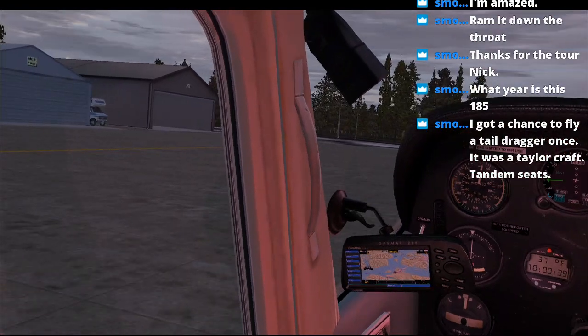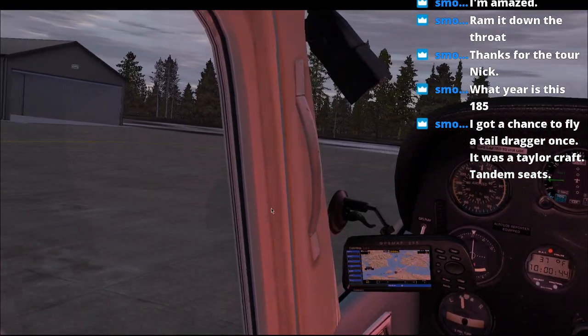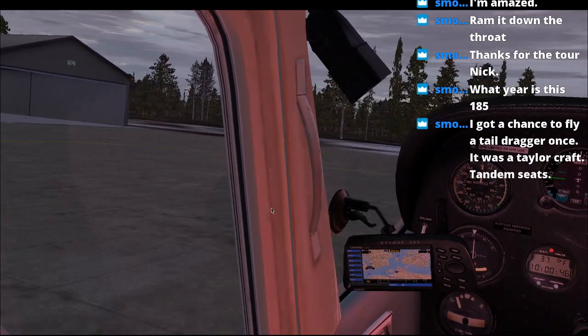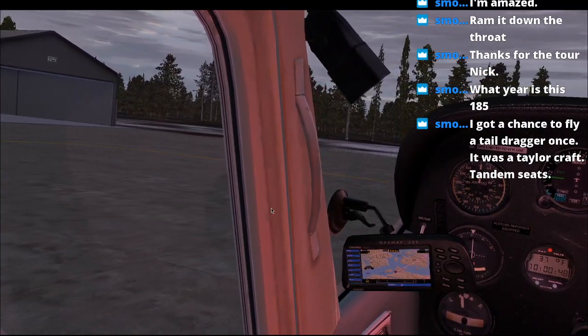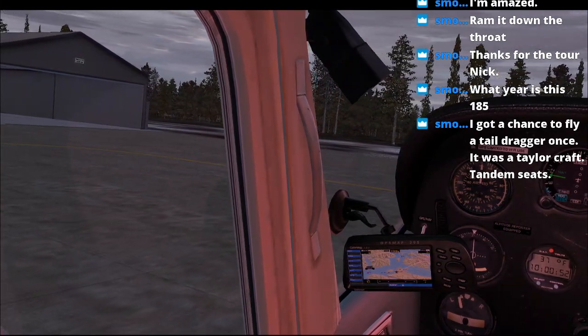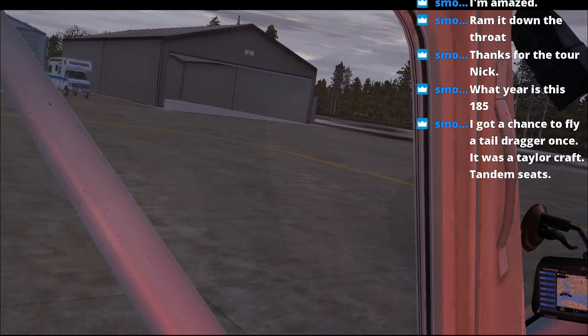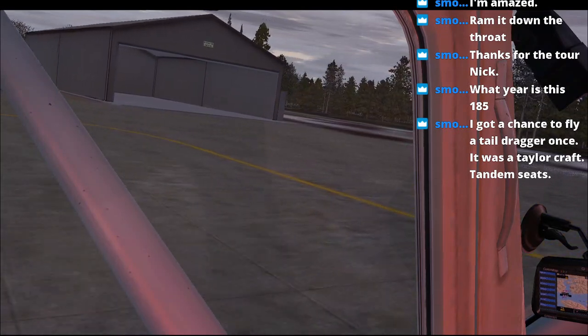I've not had a whole lot of problem with, look, my hangar door is already open. I've not had a lot of trouble getting in and out of any place with this plane. It's extremely versatile.